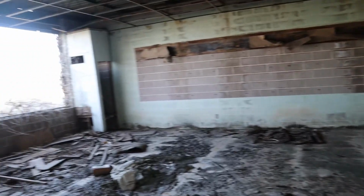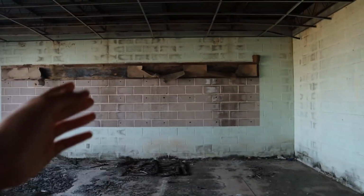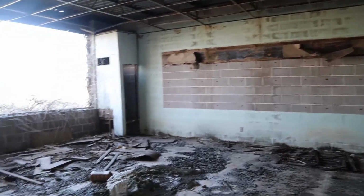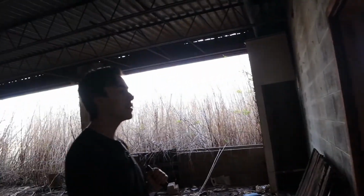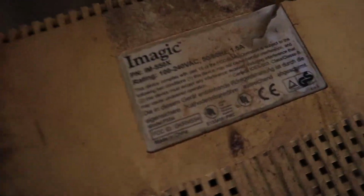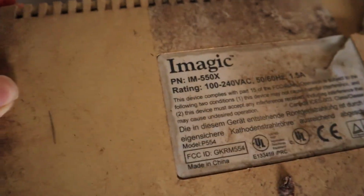Yeah. Look at this, guys, another classroom. That must have been the chalkboard, no? This wood part, where the bricks are discolored. There's still an outlet right there that looks in pretty good condition. Oh yeah, it looks almost brand new. Nice to see. Let's see if we can find a date. What we got?